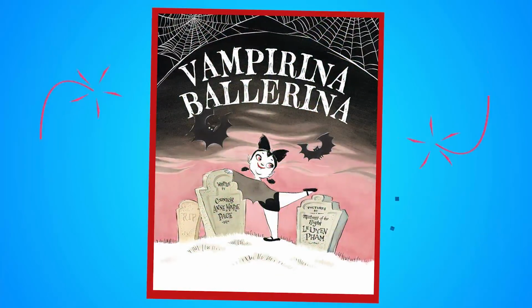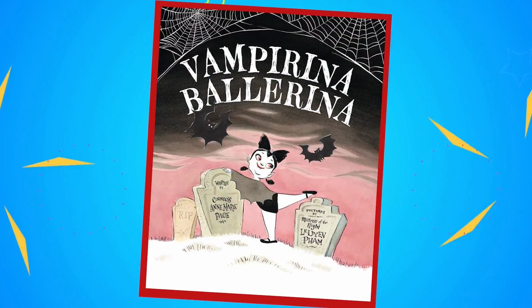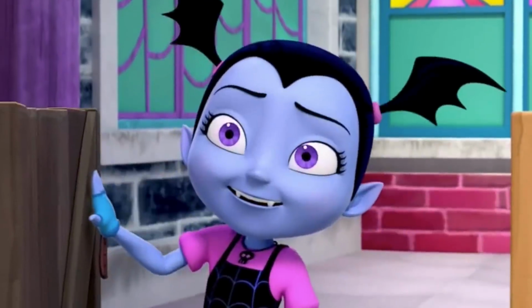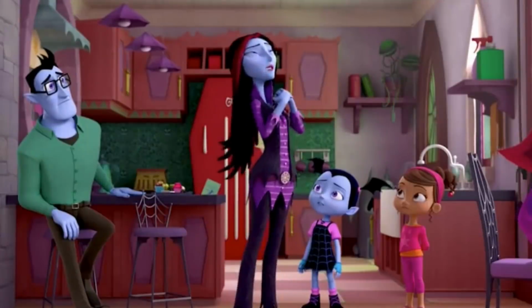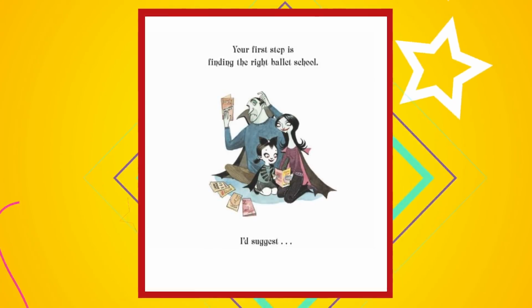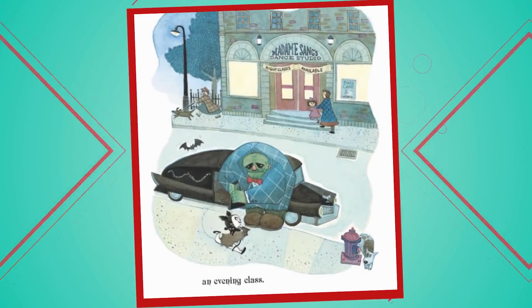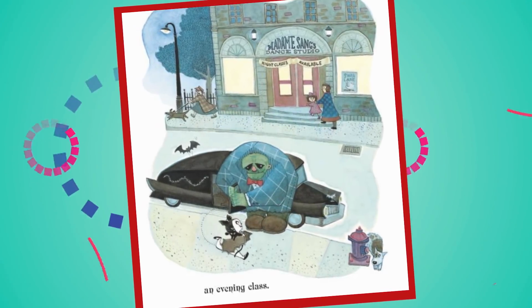As the title might suggest, the book is all about a girl vampire that's also a ballerina. Although the show has a completely different storyline and slightly different characters, you can still draw some similarities between the two. The book has an adorable story of a vampire kid who's just trying to learn how to dance. But because the little girl is a vampire, she needs to find a class that runs at night.